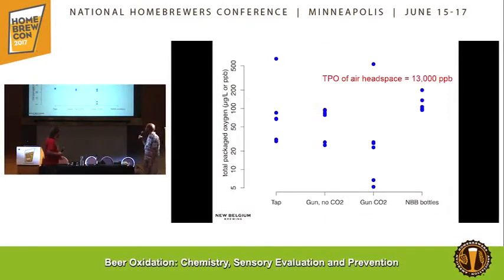So here are the data. We have the beer filled from the tap, the beer gun without CO2, the beer gun with CO2, and then Inspect New Belgium. On the vertical axis is total packaged oxygen. That's the total amount of oxygen in the beer divided by the volume of the beer, so it's as if all that oxygen were to go into saturation.